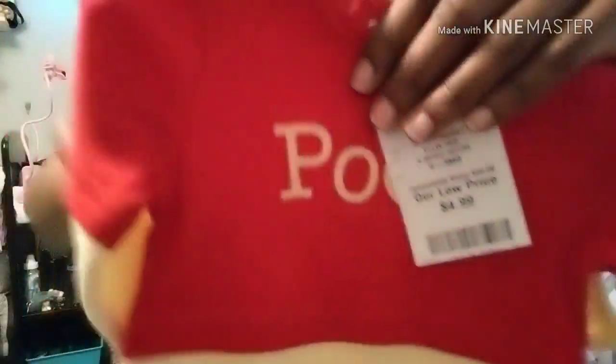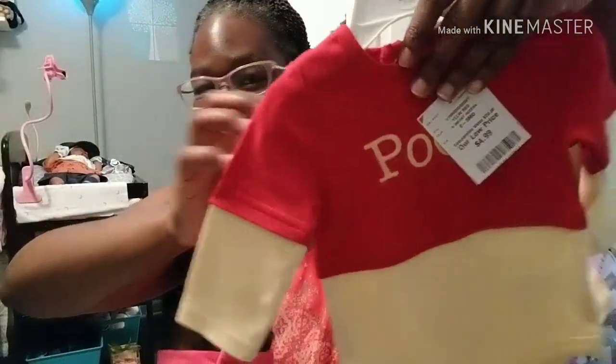I'm sure if anyone sees me in the store, like, what the heck is wrong with her? Because, like, I was flipping, I was like, I have to have it. So, that was my face. And these were only $5. $4.99 at Burlington's. And this is 0 to 3 month size Disney.